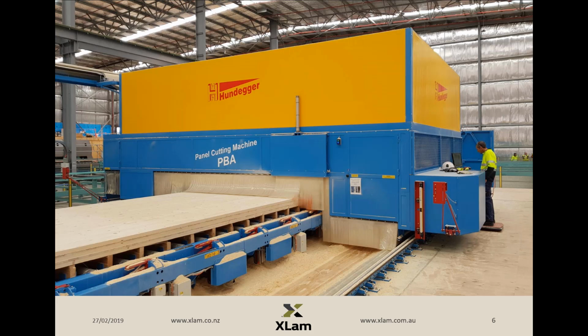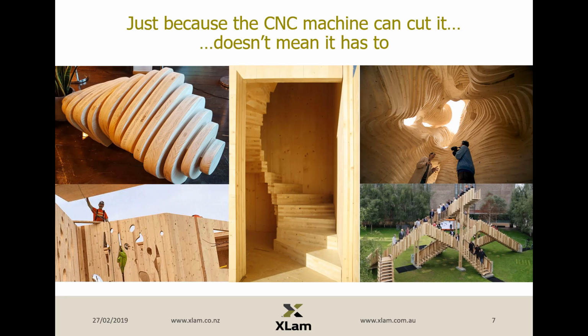So it can do intricate little details on panels, but just keep in mind it is a very heavy machine that's moving on these rails. It's not designed to do finite details and write your names in panels and that sort of stuff. So we can do it, but it does come at a cost. What we like to tell people is just because the CNC can cut it, it doesn't mean you have to. So some things like this fancy little seat here, or putting shapes in panels, just keep in mind that those things do obviously take time.